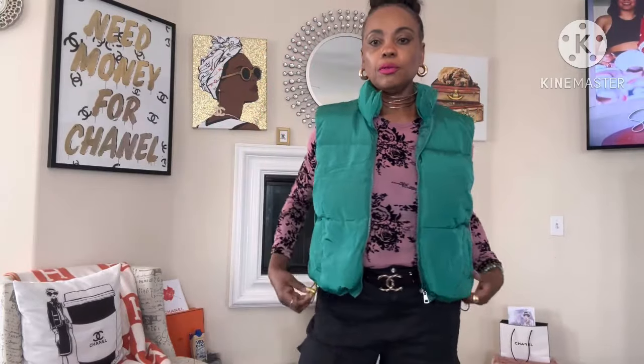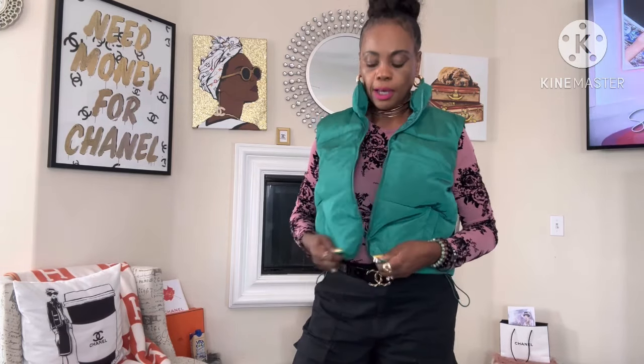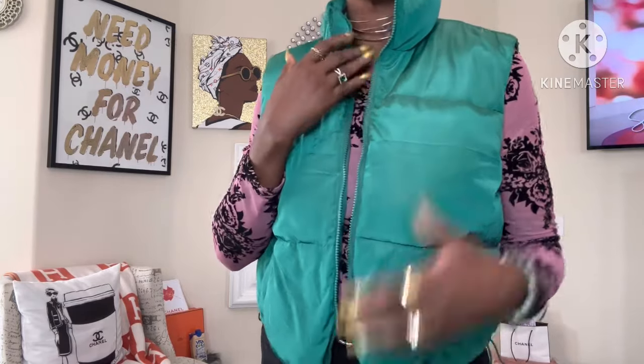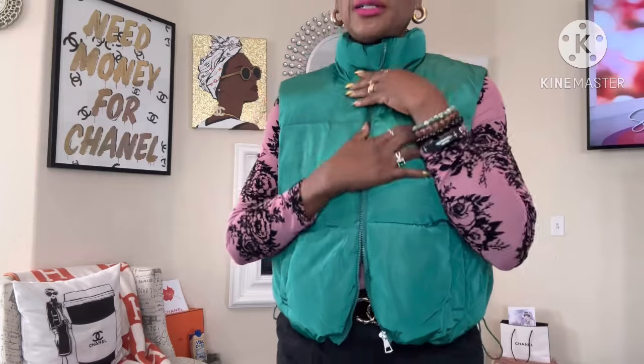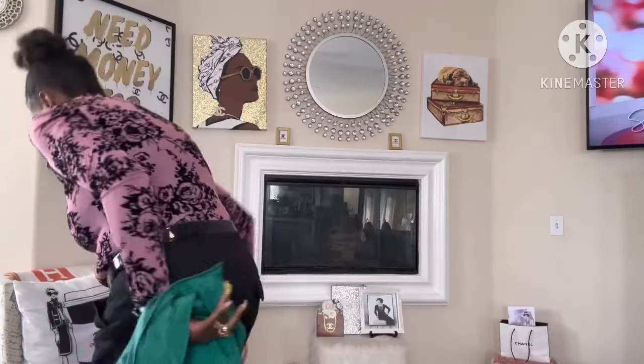Okay, if you don't want to pull it too much, that's it, and you can zip it up, which I gotta be extremely cold. Being that I wear a lot of scarves, I will never zip up, but it's nice to zip up. It looks gorgeous. Yes, super cute. This one was $12.99.